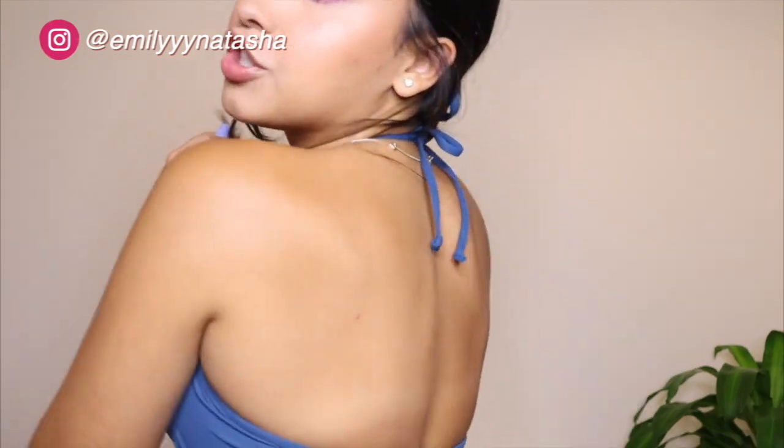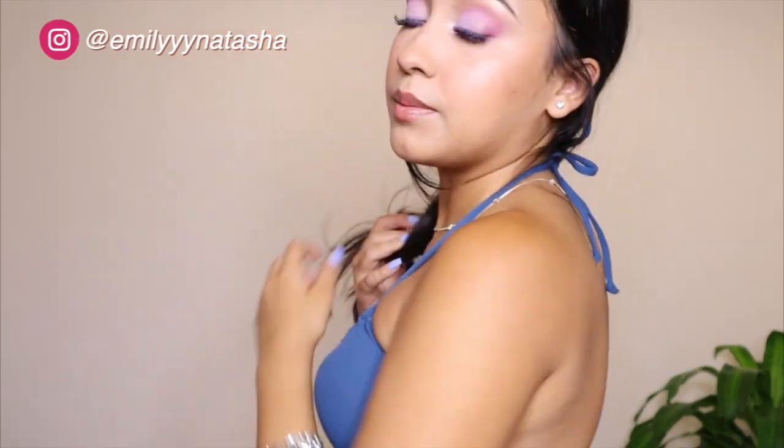And the bikini bottoms? ZAFUL sends you both pieces instead of just one for literally the price of one. It's adjustable. It's buckled, so it keeps me nice and secure wherever I'm at. And I know it's not gonna easily tie, untie, right? And yeah, I'm definitely gonna wear this with other bottoms. I think it's really cute. The color is very nice. Ooh, this with a nice cover up.